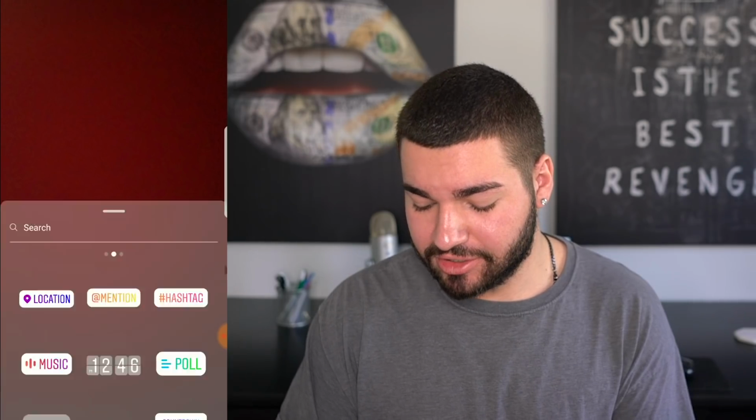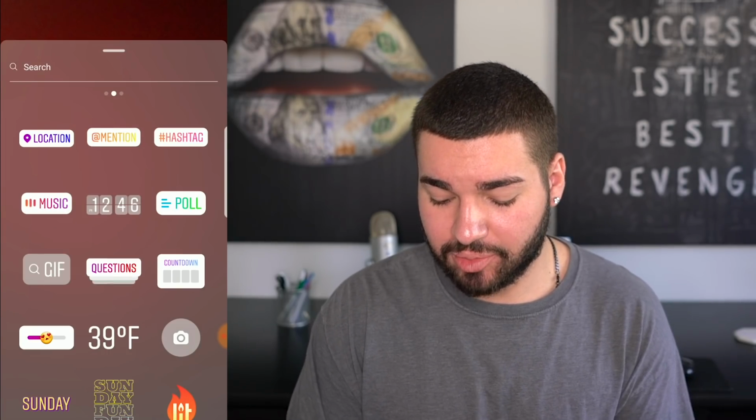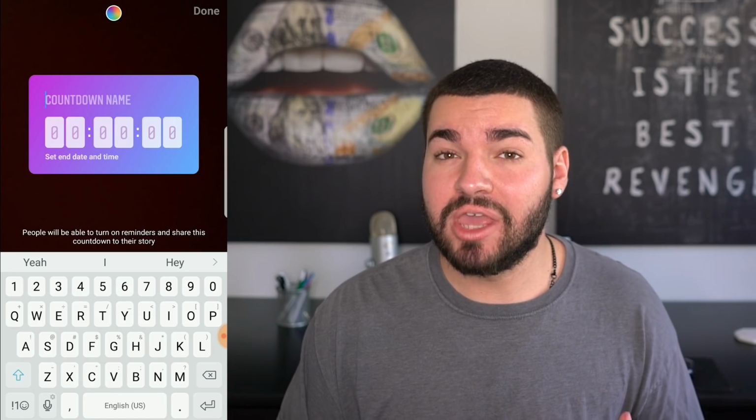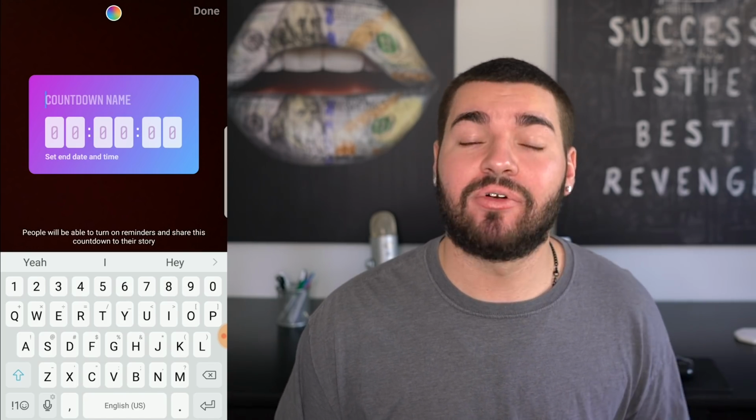Now, our second update that is going to put a ton of money into your pocket is going to be the countdown timer. So if we look at my phone here, I'm going to click stickers, and then you're gonna see right here countdown. So I'm gonna put a countdown there, and now we can name the countdown, right? So this is gonna be able to do a wide variety of things.